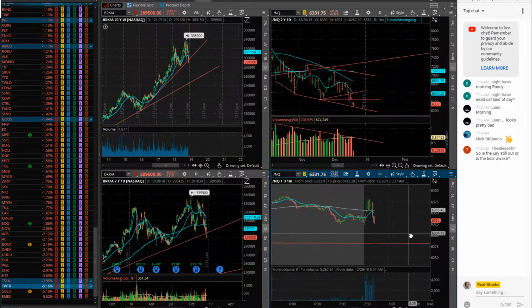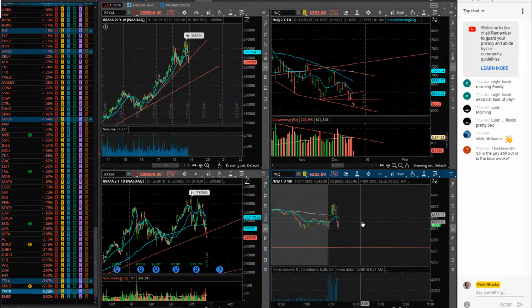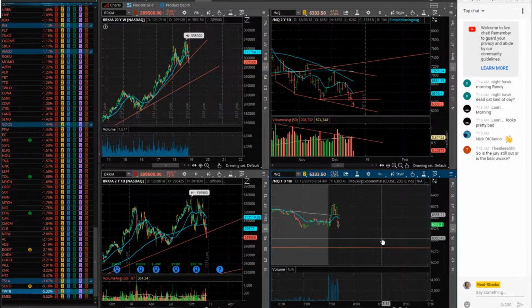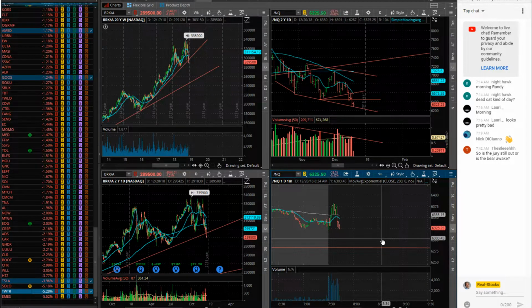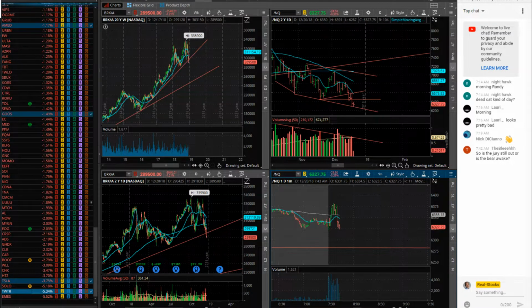But yeah, we're definitely still chopping around down here. I think the bear's probably awake more than asleep at this stage of the game. So, yeah, not super happy with the action here.